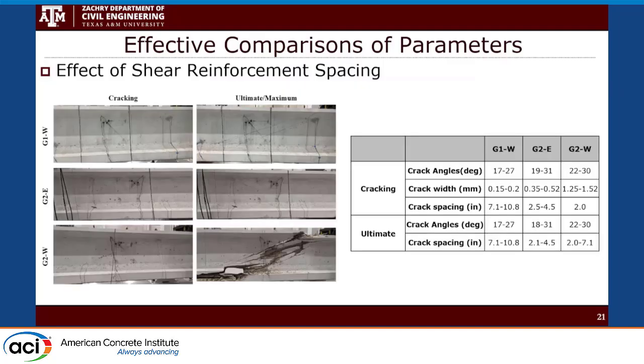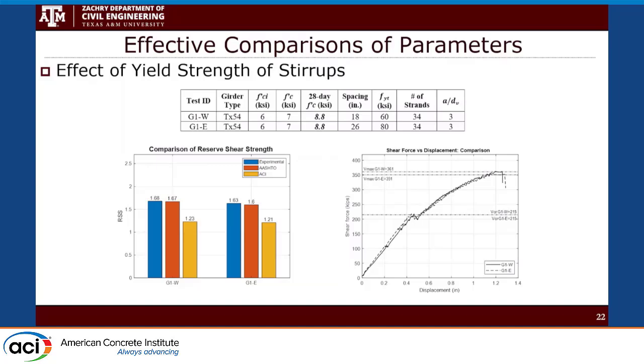And we also looked into the crack measurements of widths and angles. If we see the comparison of crack widths, the crack widths are significantly higher for the last case. These measurements were taken at the first cracking, and we did not take any crack width measurements close to failure, given that the girders were blasting off. We had to put up a blast shield and stay behind it. And that was a comparison of shear reinforcement spacing.